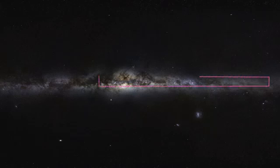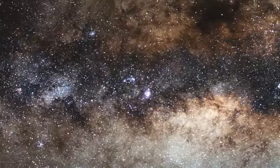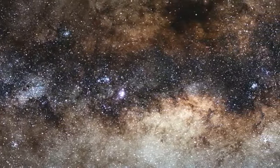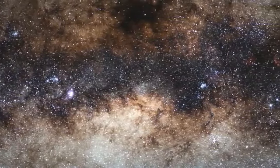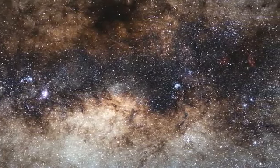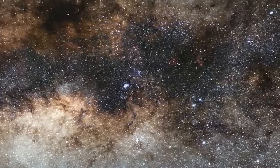The third survey, VPHAS+, will image the central plane of the Milky Way to map the structure of the galactic disk and its star formation history. It will yield a catalogue of around 500 million objects and will discover many new examples of unusual stars at all stages of their evolution.